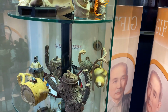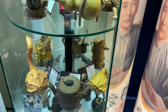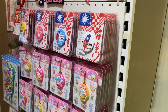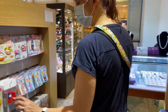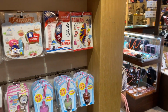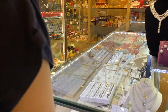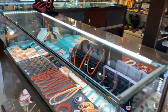Some of the indigenous arts and crafts here in the gift store, right next to the fridge magnets for the tourists. All different types of jewelry, coral.